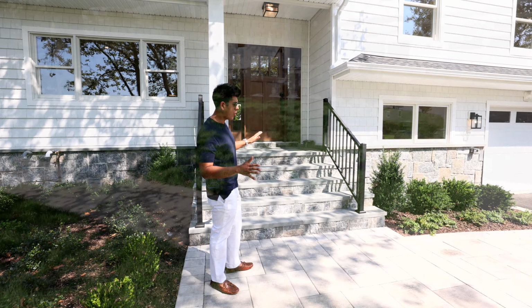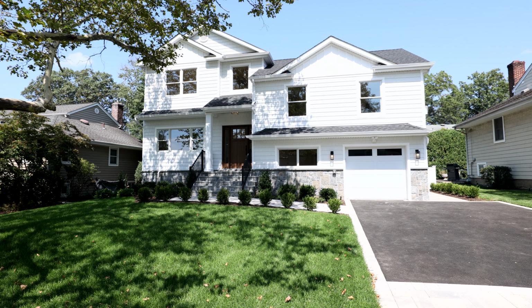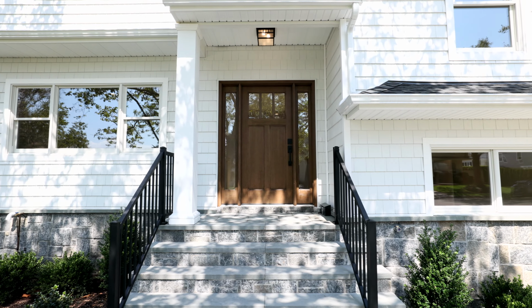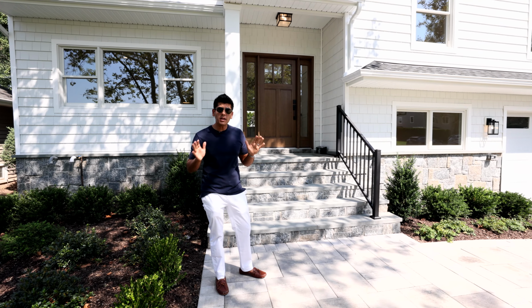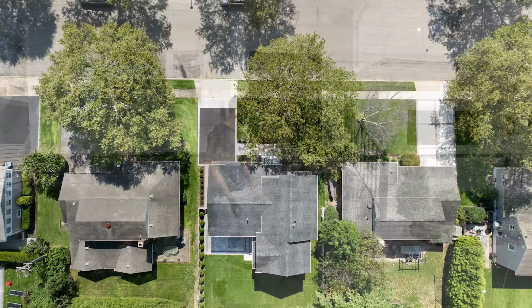You can see it from the moment you walk up to this front blue stone stoop. That's real stone on the walls, the siding, the door, everything just ties together beautifully. And wait until you see the interior finishes. This house, and really and truly, I can't say it enough, goes well beyond builder grade.